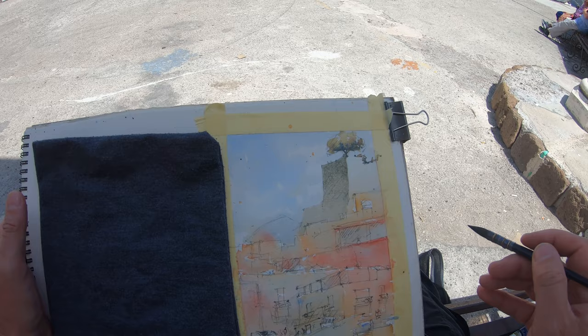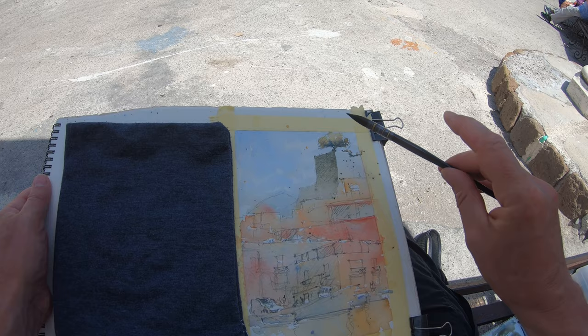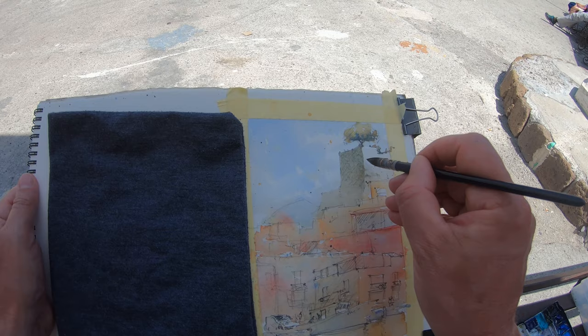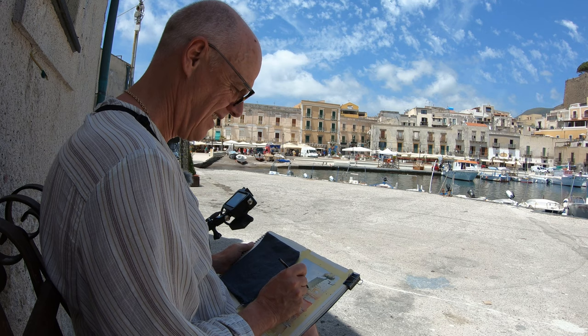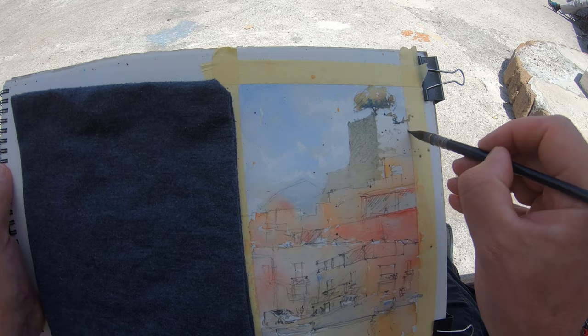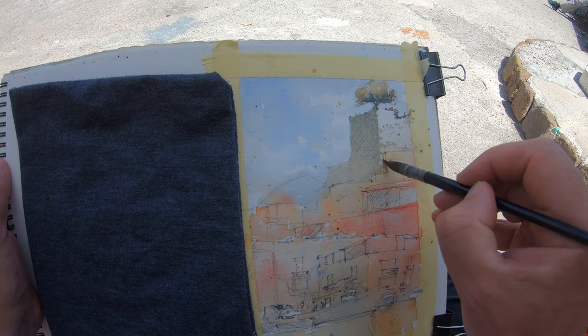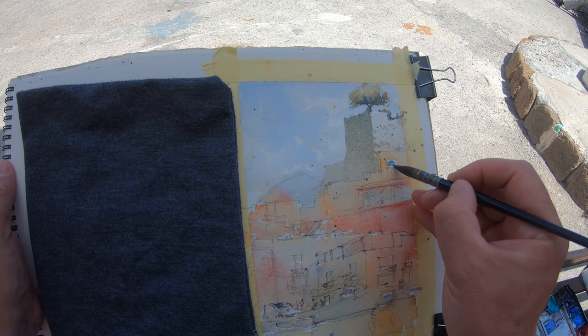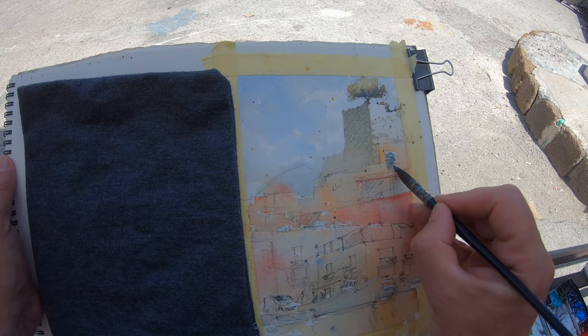Just a little bit of splatter to suggest brickwork. It's hard to explain this, but having just a constant line is very boring. Just try and break up your straight lines. Okay. A lot of this I'm going to just leave. That's a window. So I say so. That's a shadowed area.